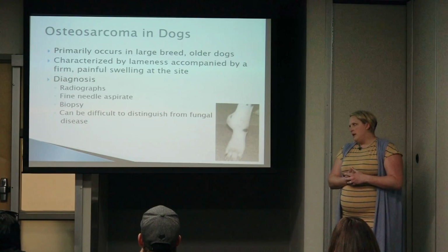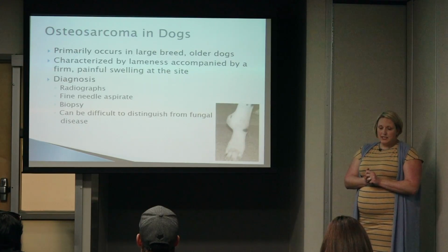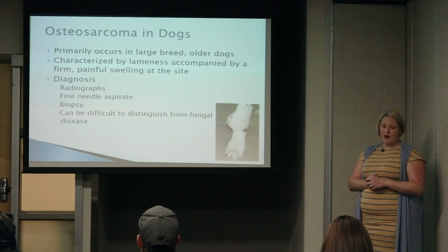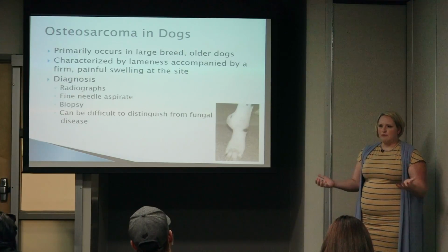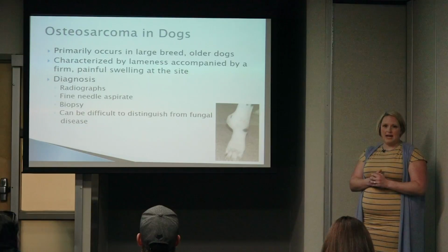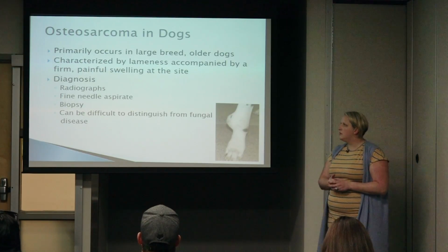The one thing about the osteosarcoma is it can be difficult to distinguish from fungal disease. They can mimic those very same signs. In Colorado, we don't actually see a lot of fungal disease, but we do have dogs that have traveled from out of state. So if you have a dog that has something like this but has been traveling, that's another consideration for that type of lesion.